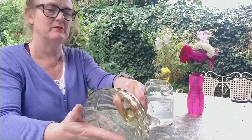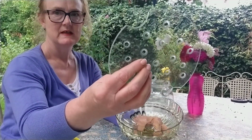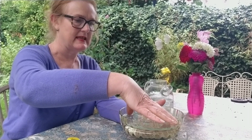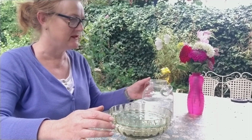So I picked up this glass dish from the charity shop a few weeks ago. It cost me £5. I was intrigued by the flower frog, but I'm equally intrigued as to how that's actually going to lock my flowers in place. I've got visions that the flowers are going to stick out and then they're going to fall out because they're going to be top heavy.